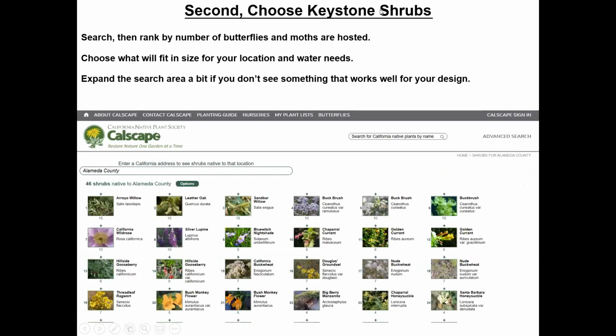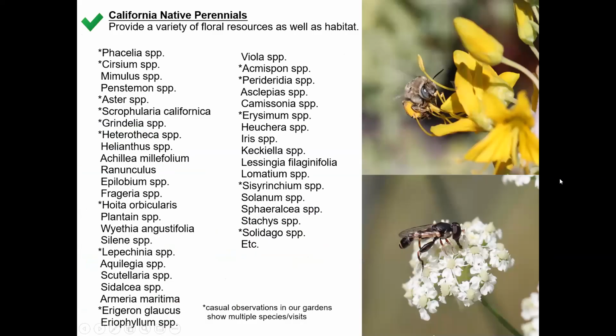Then pick out shrubs. Again, the way I like to do it is to rank by the number of butterflies and moths hosted, and then choose what will fit for your locations. Then you add your perennials. A lot of them don't live a very long time, maybe a season or two, but you can easily replace them and keep the garden fresh. Lots to choose from, certainly. A lot of things to grow from seed as well.